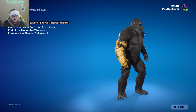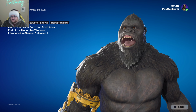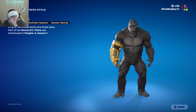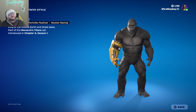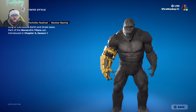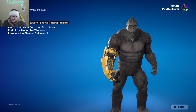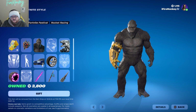Firstly, we have Kong with a description of King of the Hollow Earth and Great Apes, part of the Monarch Titan set. This will be something you'll be able to actually purchase in the item shop, but something interesting to mention is that it appears that once we get the Godzilla collaboration in Battle Royale, you also will be able to not only transform into Godzilla, but potentially transform into Kong later down the line during the season, based on animation files that got leaked.